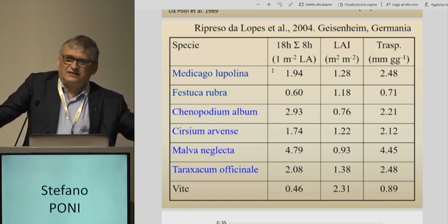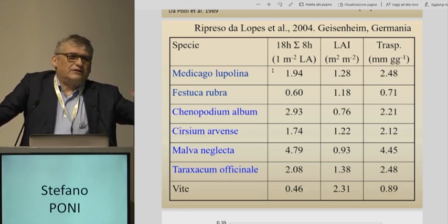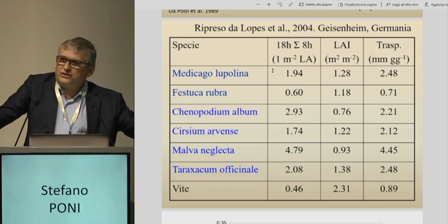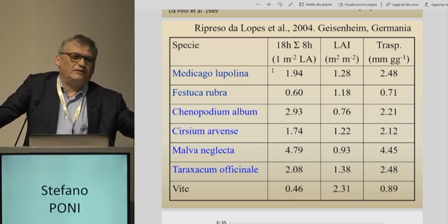This is a table where you can see types of grasses on the left. In some cases, they are positive, that is, they're not too competitive, but in light blue, there are some that are considered to be actually infestant. And you can see what their water consumption is, and Festuca rubra consumes very little of it. But if you have malva or cirsium, you can see that water consumption increases by 5 times or even more. So we should focus on this topic.